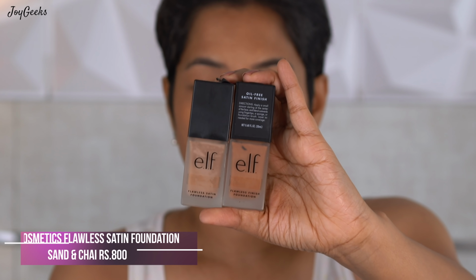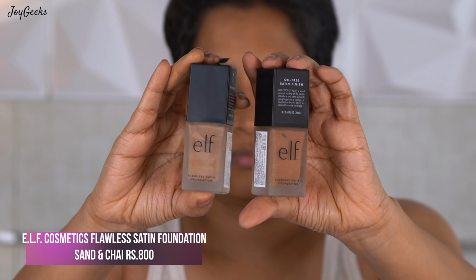I was also wanting to check if it doubles up and if it's looking cakey if I double up, but that didn't happen. It still blended it in well. And then moving on to the foundation.